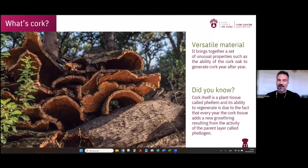These special characteristics make the tree regenerate the bark and in turn increase the capture of carbon dioxide from the atmosphere due to this additional growth. There are studies that indicate that a cork oak forest in production can fix up to four times more CO2 than a cork oak forest that's not in production. So it represents a special advantage for the cork oak forest.